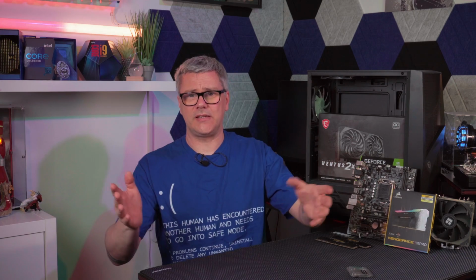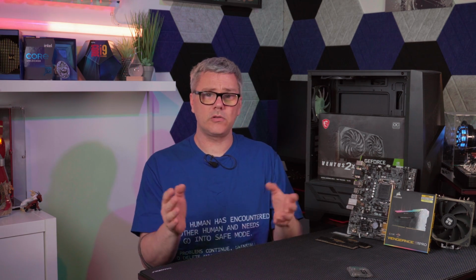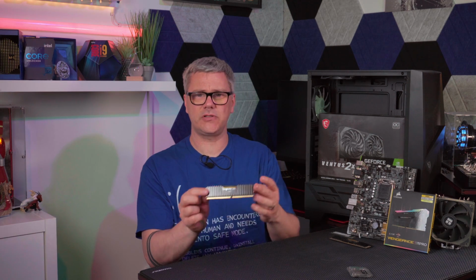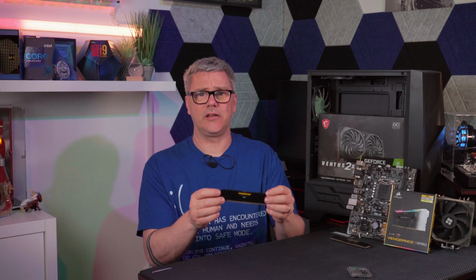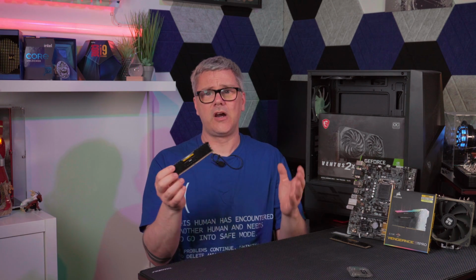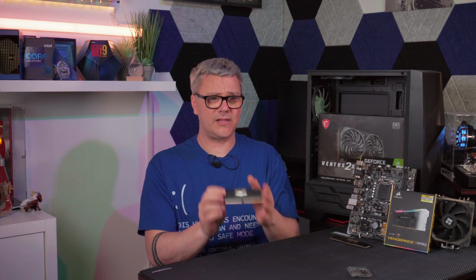Now, with this PC, I'm going to go with hopefully a budget-friendly model. Like I've said, starting with a 7600k. What we're also looking at is some relatively cheap memory. So I'm going with the Corsair Vengeance DDR4. I'm going with 2 sticks of 8 gigabytes, giving us a total of 16 gigabytes of RAM. This runs at 3200 megatransfers a second, and is relatively cheap.